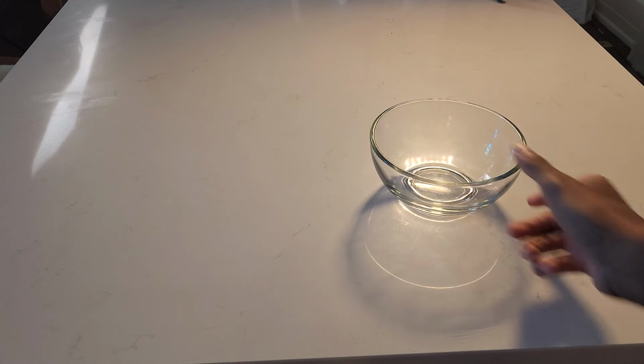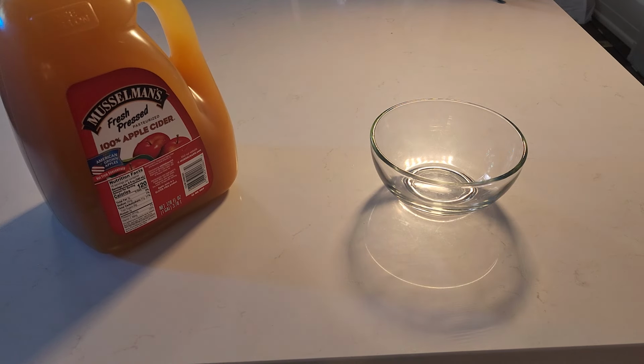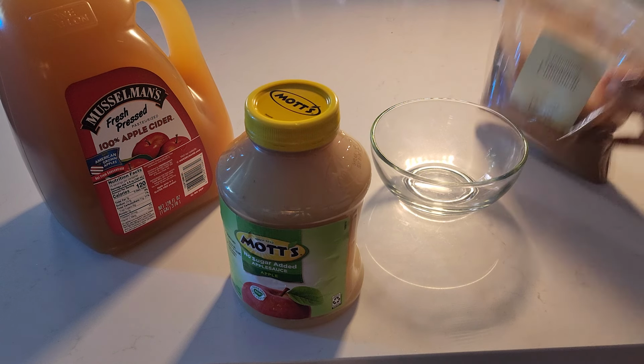Starting with the cinnamon caramel apple dip, the recipe is deceivingly easy. Our ingredients are 1 cup of caramel sauce, 1.5 tablespoons of apple cider, 1/4 cup of applesauce, and 1/4 teaspoon of cinnamon. I know what you're thinking, that sounds so easy, right? Wrong. You notice how the caramel sauce bowl was empty? It's because I have to make it.